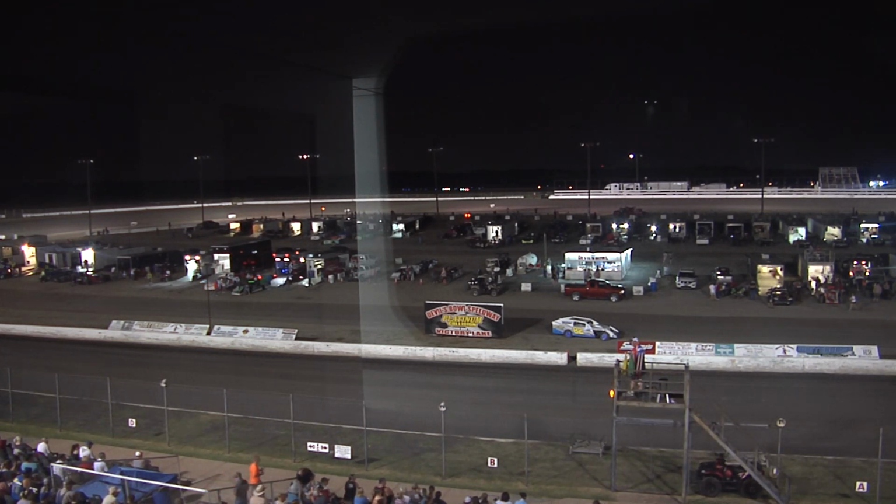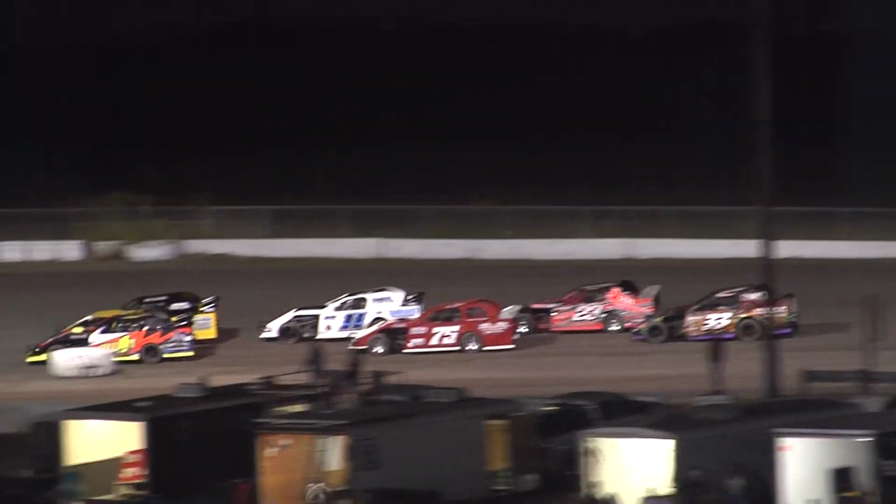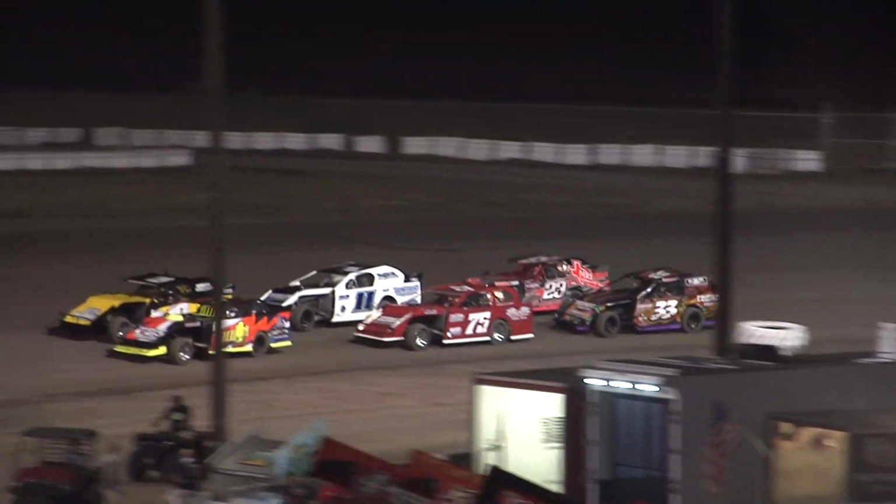Your winner, the 41JR, is Seth McMacken. Second spot going to the 15B of Thomas Blackwell. Third, Stephen Ashcraft in the number 56. And fourth, the 25C of Tommy Davis Jr. Again, we believe all these cars will make it to the A tonight, as long as they don't break beforehand.